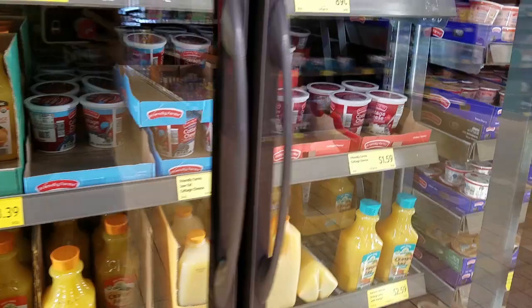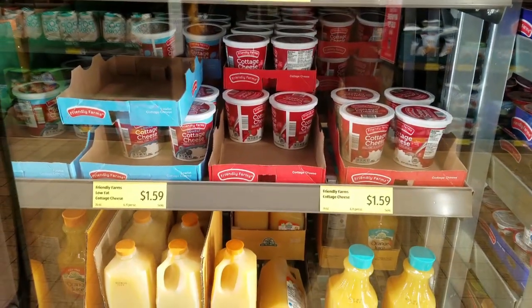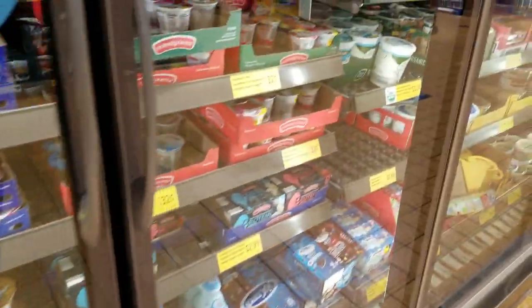I also buy my cottage cheese from Aldi. I don't know what it is about Aldi's cottage cheese, but I think it is the best tasting out of all the cottage cheese I've ever had, especially the 4%. I believe that one is just a lot creamier. It has a better texture, better flavor, and it doesn't have that weird sweet taste that some of the other brands have. I know that's weird. Is cottage cheese supposed to be sweet? I don't know.